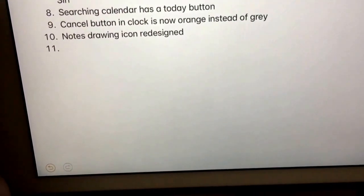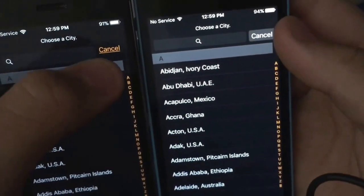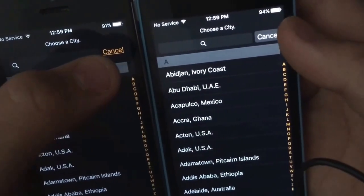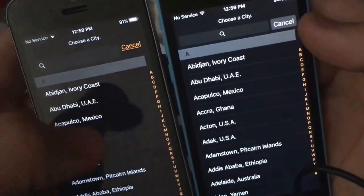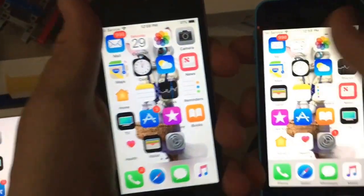The cancel button in the clock app is now orange instead of gray. When you go into your clock app on iOS 11, it is orange, but let me go to my iOS 10 device here. On iOS 10, it's gray, so interesting changes. Previously this was gray, but now it's orange instead. iOS 10 is gray, iOS 11 is orange. Interesting changes.